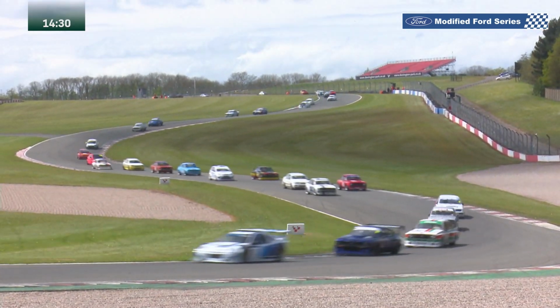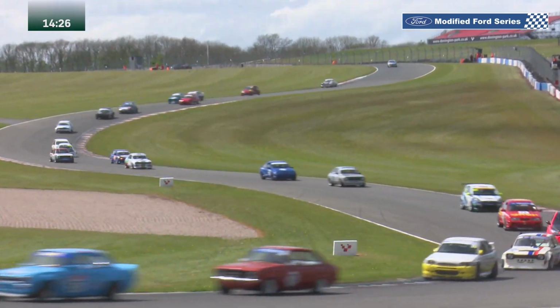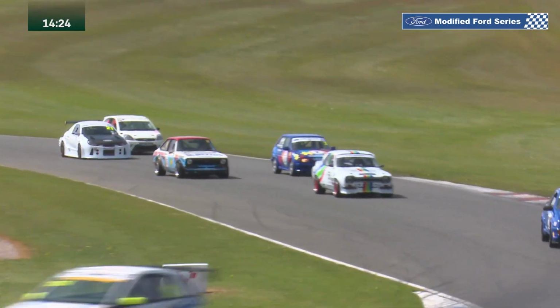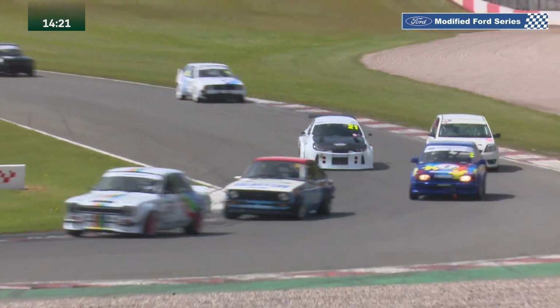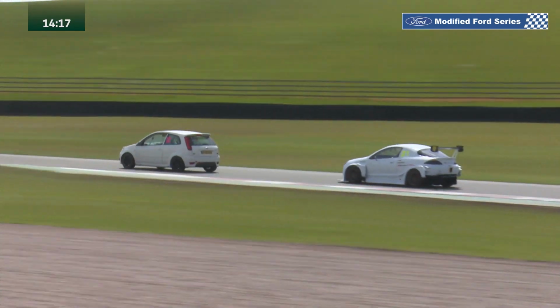So that means that Cockle holds the lead, Crabtree second, third then is the Capri of Simon Light. Stayed in grid order for the top 3. Malcolm Wise comes through there in his yellow Ford Escort Cosworth. They are all thankfully cleanly through the first sequence of corners.